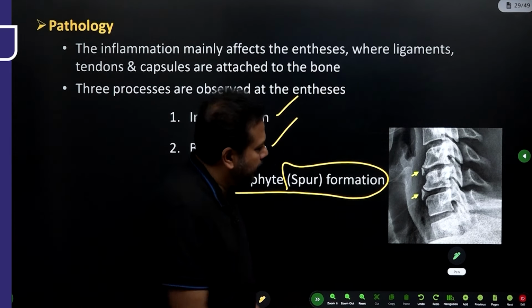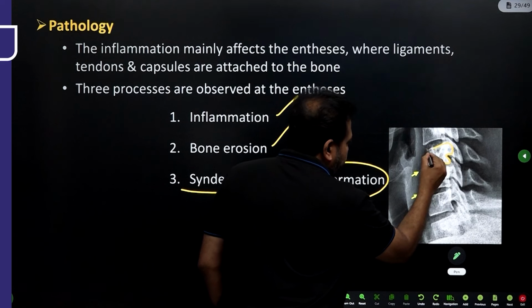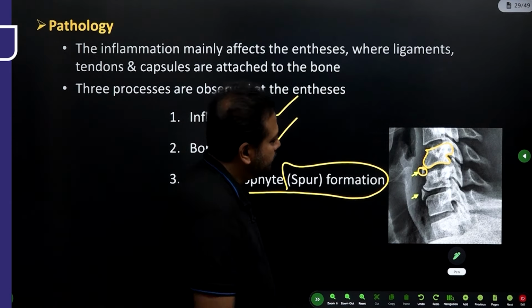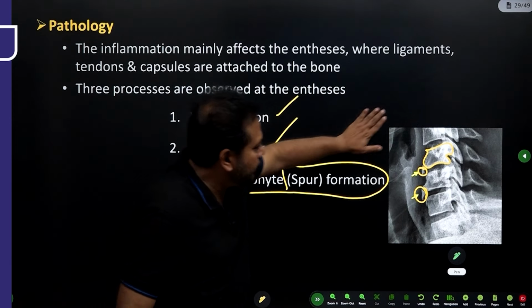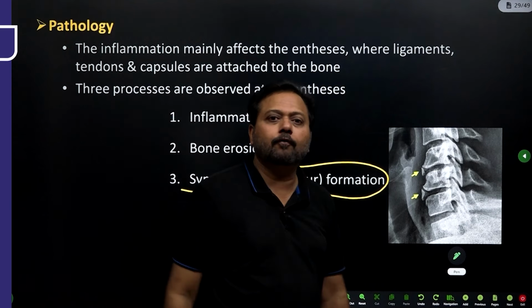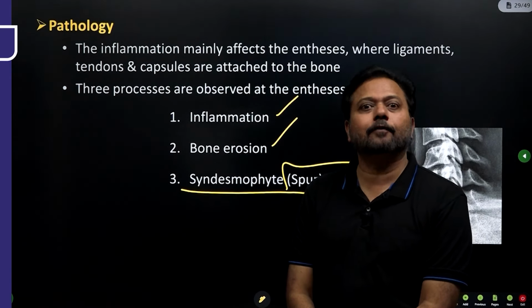You look at this X-ray. This is the vertebral body. Here you are able to see a separate piece of bone. Now you see, zoom and see. They are called syndesmophytes. This is the hallmark of ankylosing spondylitis, dear friends.